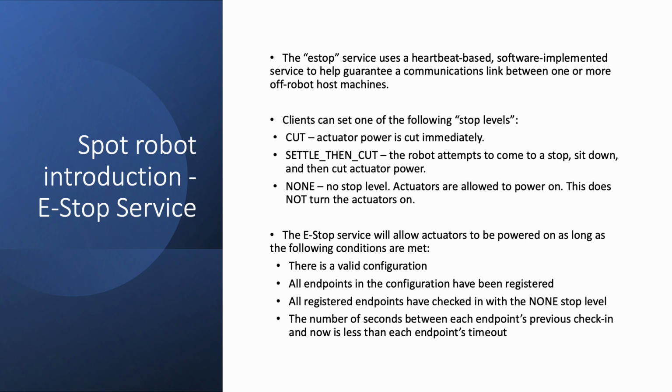The e-stop service will allow actuators to be powered as long as the following conditions are met. There is a valid configuration. All endpoints in the configuration have been registered. All registered endpoints have checked in with the none stop level. The number of seconds between each endpoint's previous check-in and now is less than each endpoint's timeout.